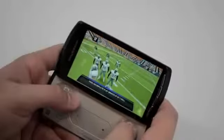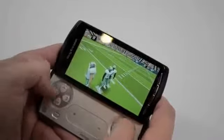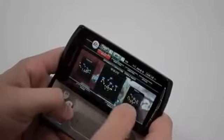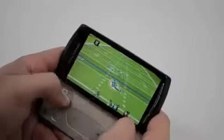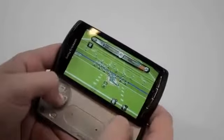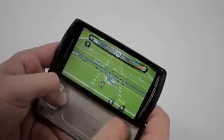I found I really get into the game a lot more now that I'm able to see the whole screen. I have physical buttons, so I'm not always looking to try and figure out, okay, where's the button I need? How do I do this? I still haven't adapted completely to the PlayStation controls because I'm an Xbox kind of gamer, but on some of the games, it's pretty easy to get in there.